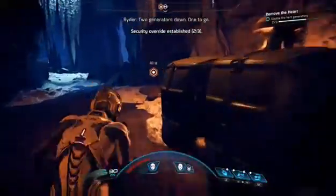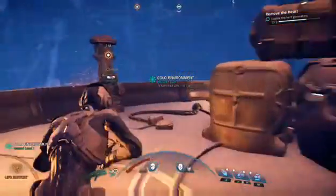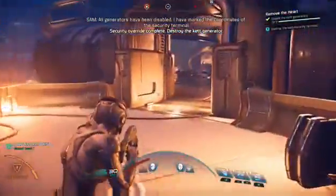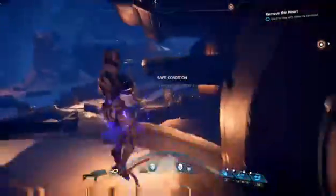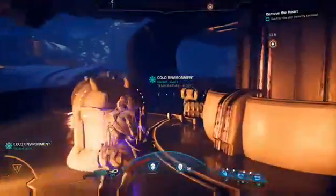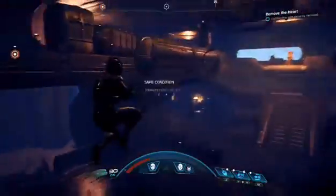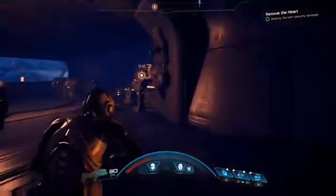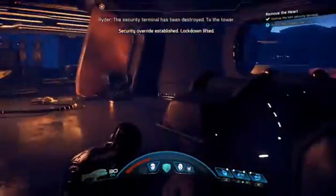Two generators down, one to go. All generators have been disabled. I have marked the coordinates of the security terminal. Destroy it to unlock access to the Ket Tower. Think that's it. They're on us. Security terminal has been destroyed. To the tower.